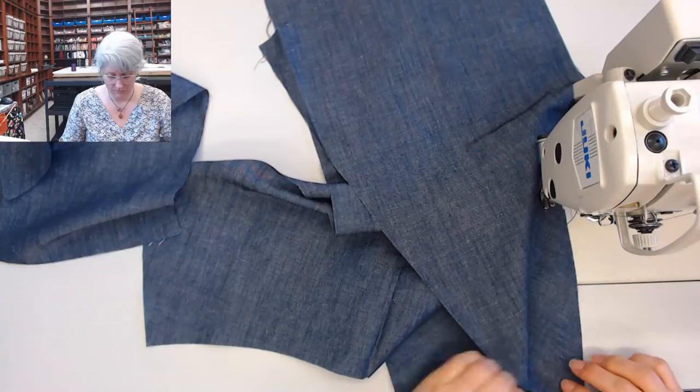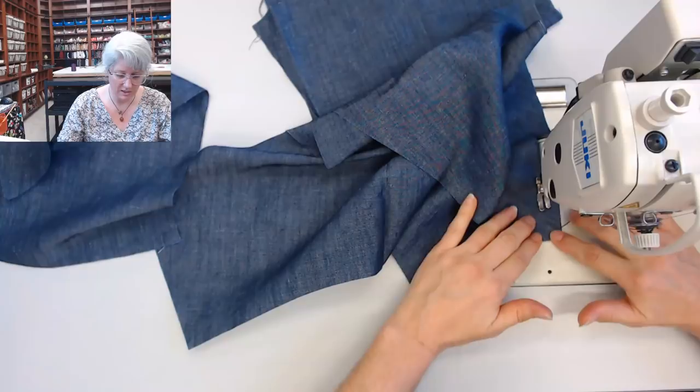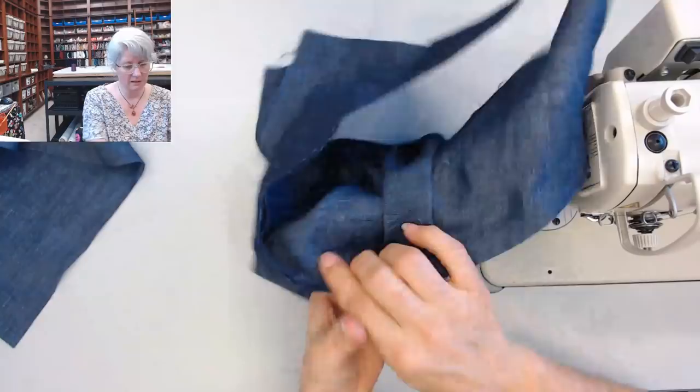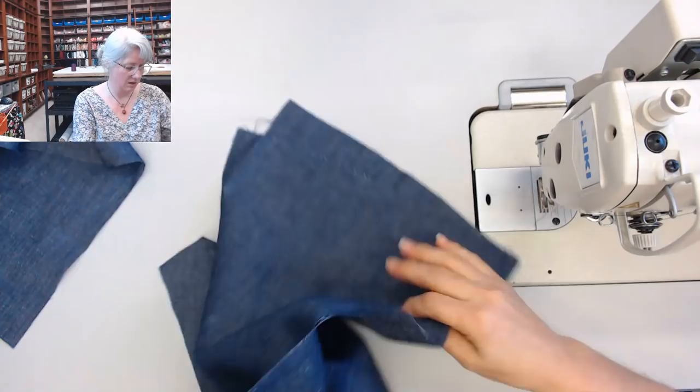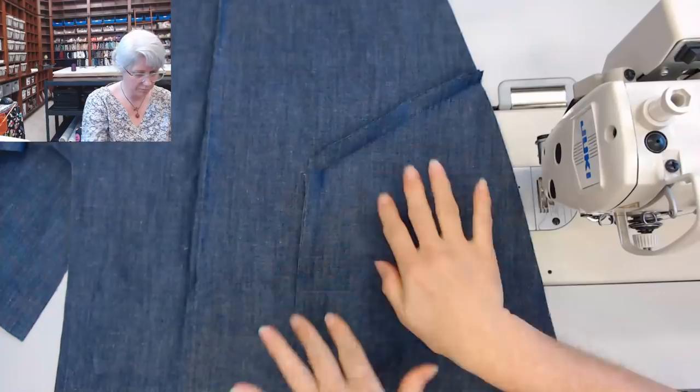That made that pivot nice and clean. It was really easy to do. Because you don't really want to stretch this. It wants to stretch because it's on the bias right there. So now we have this turn right there. I'm going to look at this side and I'm going to clip it if I need to. I'm not going to until I see what it looks like. Let's see how I did. There we go. And see, the seam allowance wants to press that way.